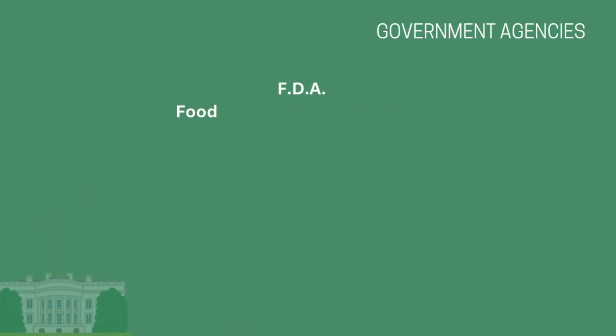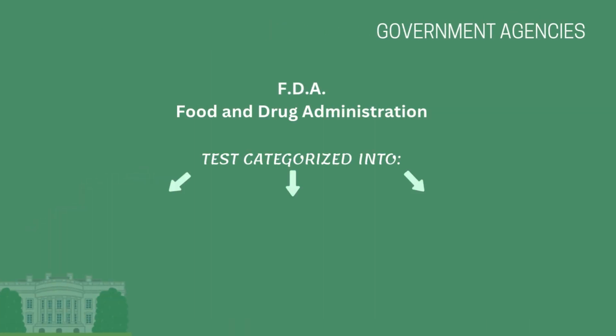The FDA is the Food and Drug Administration and is responsible for determining the complexity of tests. This is very important, as different healthcare providers are able to do different complexities. They are classified into 3 categories of tests called waived, moderate complexity, and high complexity tests.